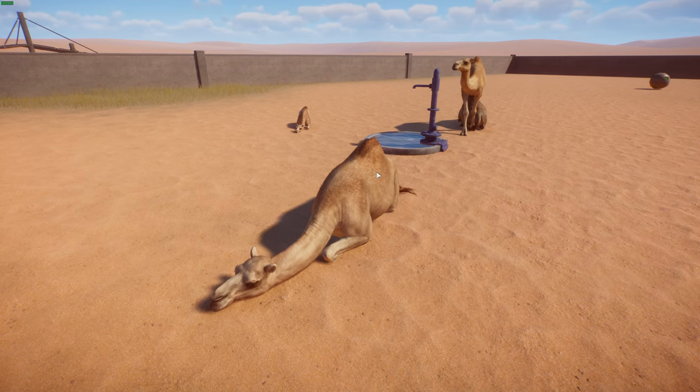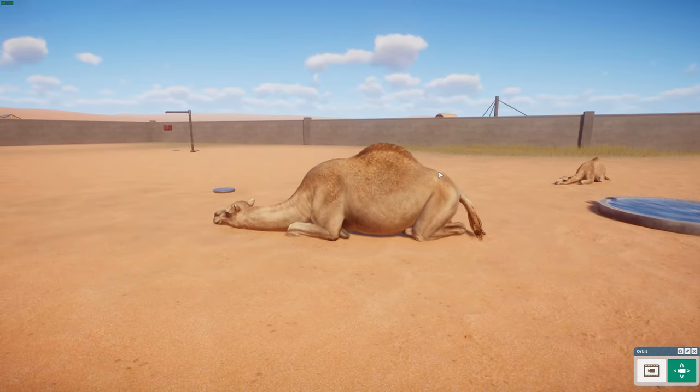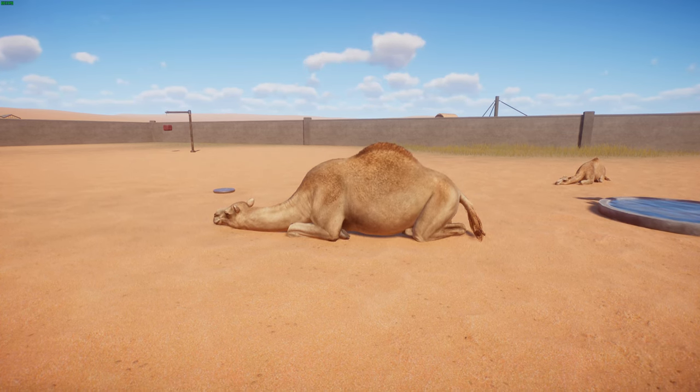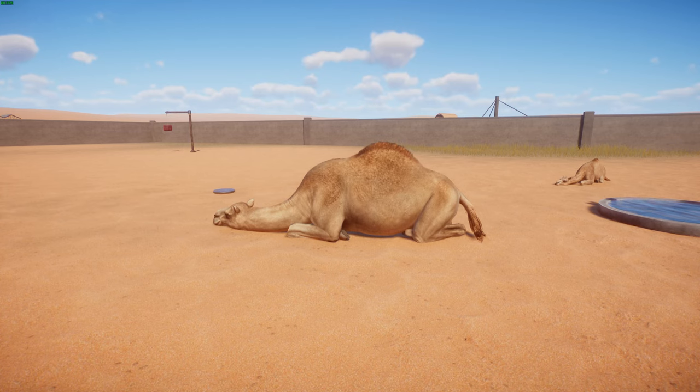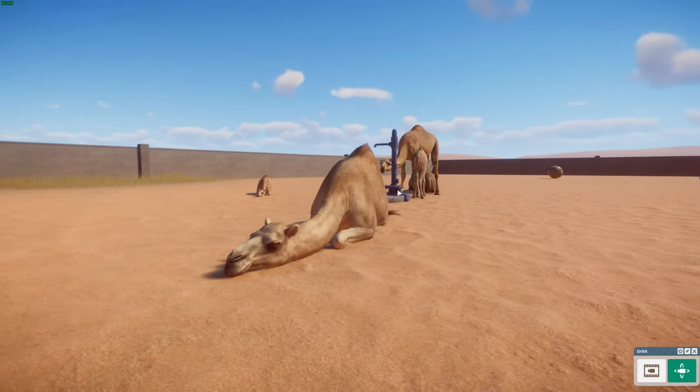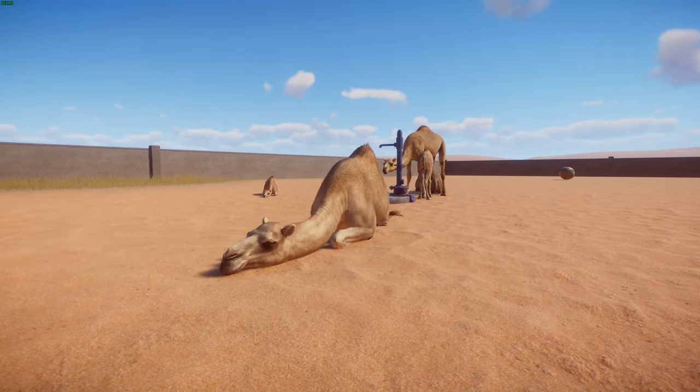And they have their distinctive hump here. They have one hump, unlike the wild and Bactrian camels, which have two humps, which really sets them apart. They also have long, thick, bushy eyebrows and a great sense of smell. They also have a soft palate that's nearly 18 centimeters long.